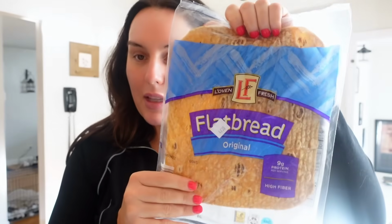Big old handfuls, just as much as I can put in a pan of spinach, because volume eating is key and spinach is a great way to do it. Plus it has really great micronutrients that your body needs. We're gonna finish up these flatbread wraps from Aldi. I really like these as well. I think they're really, really good.